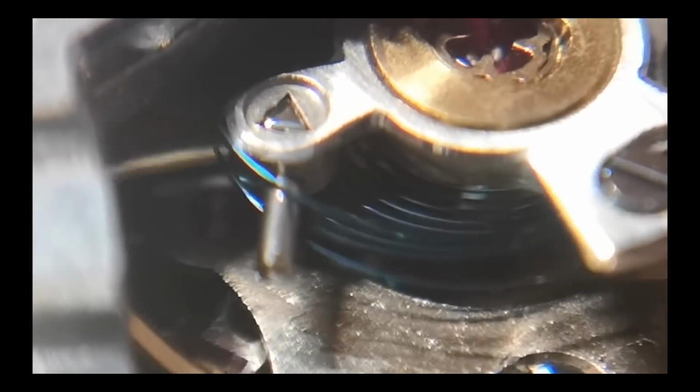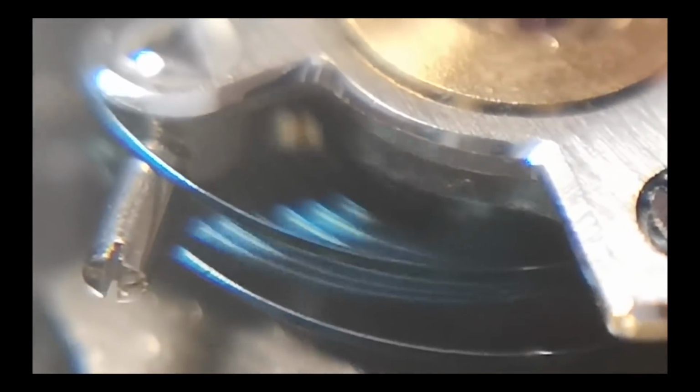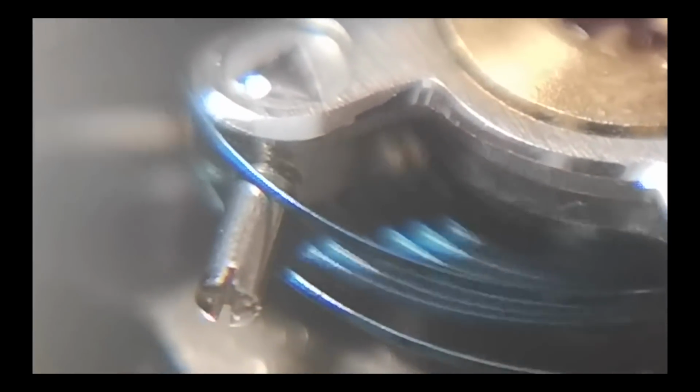I don't know whether you guys can see that. Anyway, if you look there, it looks almost like it's sawed. It's quite hard steel, that, so maybe it's sawed itself a channel in there with the gentle motion over the years. Anyway, as you can see, the hairspring's not working at all properly. So yeah, let's get this apart.